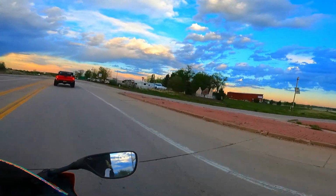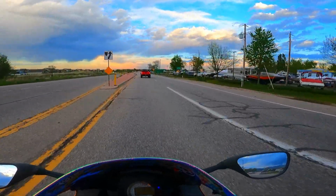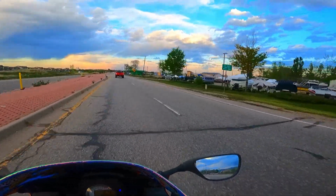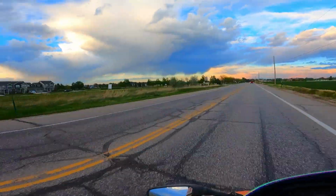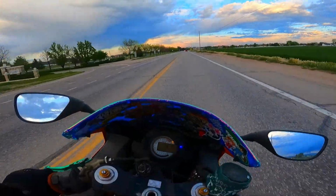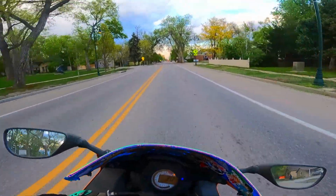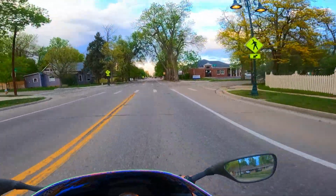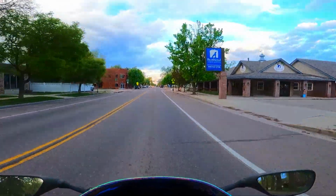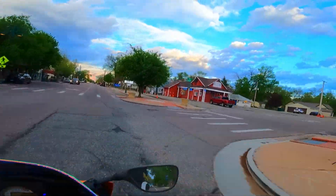Notice we just made it through the intersection where people seem to crash and die with no issue once again. No problem. I don't know what the speed limit is through this stretch right here, but 45 sounds like a safe bet. You can still have fun doing the speed limit. Carving around a little bit on your motorcycle.